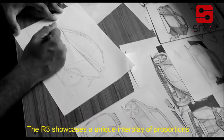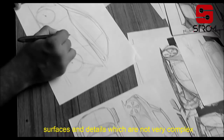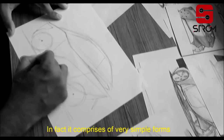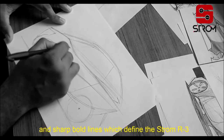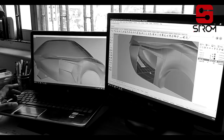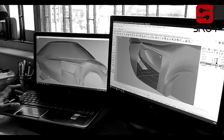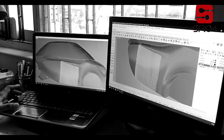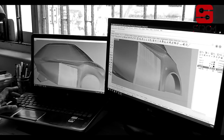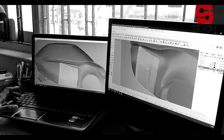The R3 showcases a unique interplay of proportions, surfaces and details, which are not very complex. In fact, it comprises of very simple forms and sharp bone lines, which define the Strom R3. R3 is a different animal. The relation between the roof and the wheels, the length and the overhangs, and the window area is completely different from anything else. With just 3 wheels, it's got really unique proportions, a good cabin space and a really small bonnet. It's a fresh look.